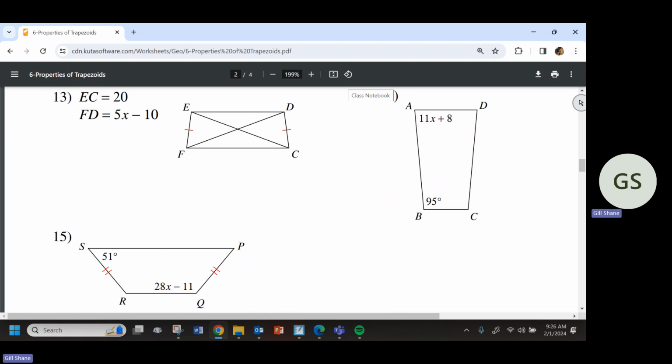And these are all isosceles trapezoids. It says that at the top. But yeah, all of these are isosceles trapezoids. So you would need to know that in order to solve technically.